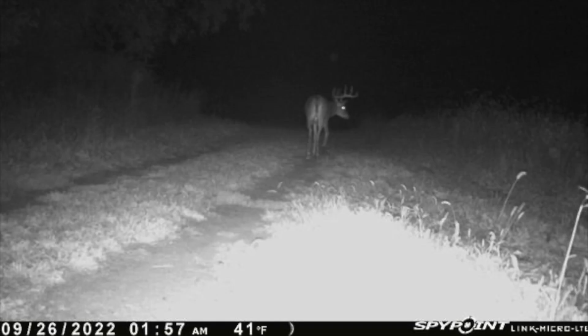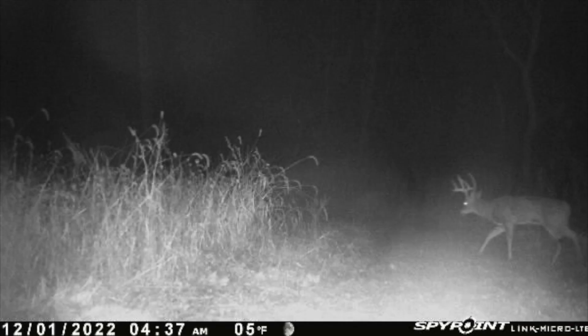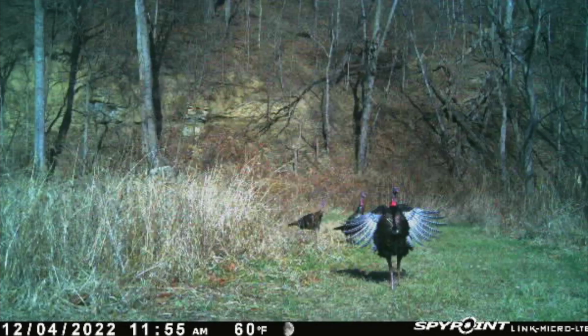The farm connects on the east to a big chunk of timber, so we do get a lot of good pictures of deer coming out, and we get a lot of turkey pictures. So again, it's not a trophy hunting farm, but for a mostly tillable farm, there is some pretty good deer and turkey hunting out there as well.